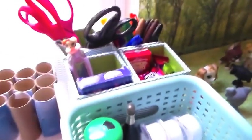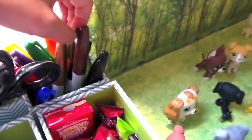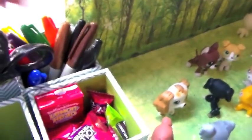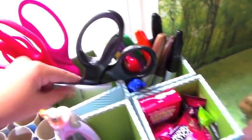And right here are my pencils, they're like my Sharpies. Color Sharpies. This one's my one with the thin tip. And I have another one just with the top. And a bunch of colors. And I got even one gold one, or shiny. I have three scissors, and this is something from a hotel.